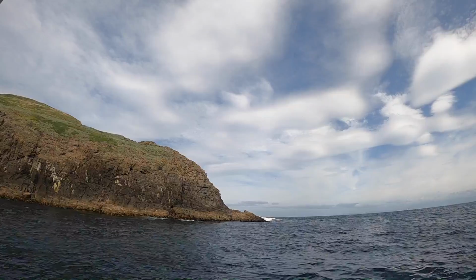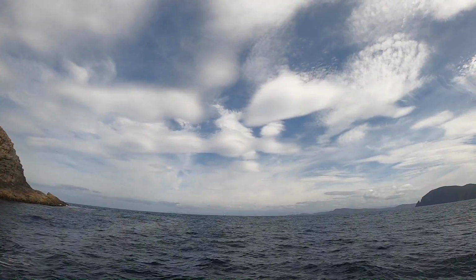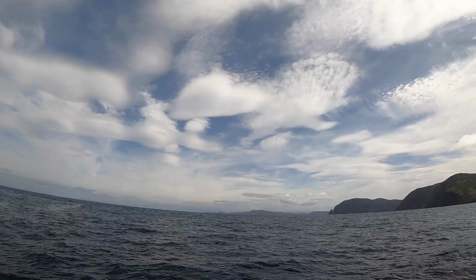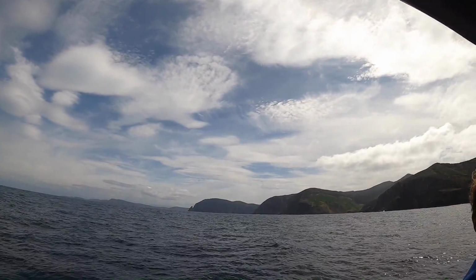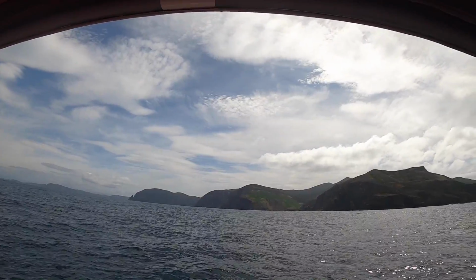Off to our left over here, you can see the Bruny Island Lighthouse, Cape Bruny, and then if you follow the headland all the way down to Southeast Cape, that is the most southerly point in Australia. Has anybody been to the lighthouse on Bruny? Yeah. So you would have been looking back at the Friar Rocks.